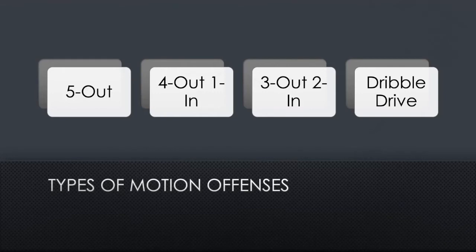Three out, two in. You don't see that as often nowadays, but I ran a three out, two in motion when I was in high school. Everybody kind of got to each spot, and we actually ran it more like a set than really understanding the actual principles of the offense. It was a pass and screen away offense. Where we neglected motion principles was that, instead of running to a spot every time and using what the defense gave us, sometimes we should have curled instead of just going to the spot, with the other person popping back out. So three out, two in is not used a lot nowadays, but it's definitely a type of motion and was more prevalent back in the day.